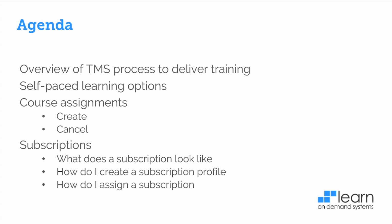In this session, we will be giving you an overview of the pieces you need to put in place to deliver training in the training management system. And then we will come back and focus on one piece of that process. In this session, that will be creating a course.